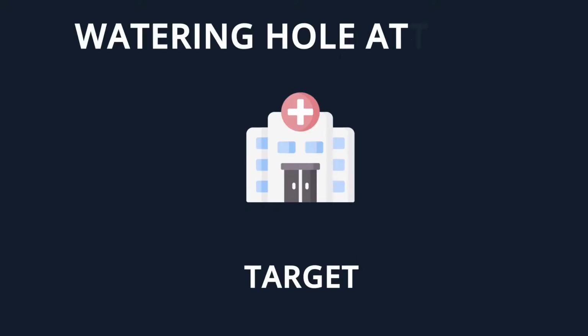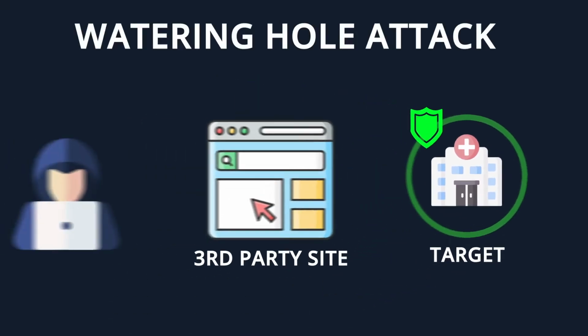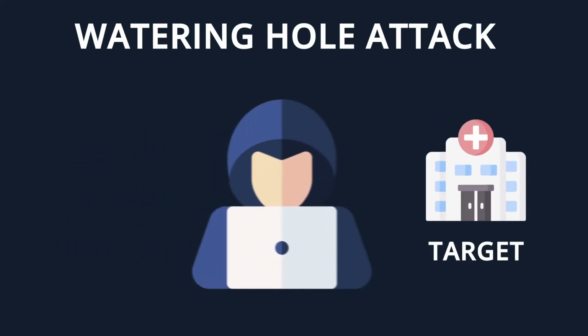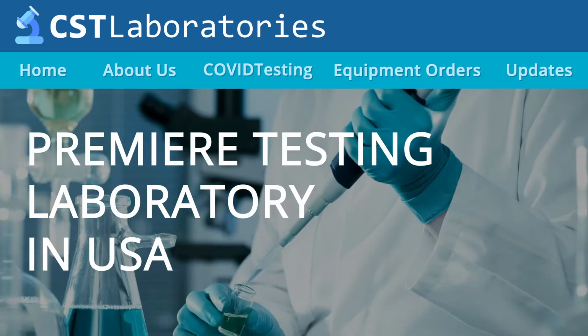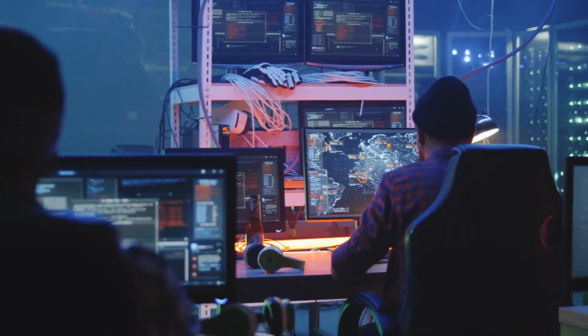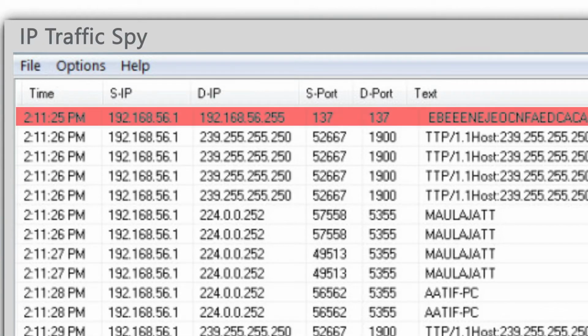A watering hole is an attack strategy where the attacker infects known or potential third-party websites used by a targeted organization to eventually infect a member of the organization who visits the site. After the hackers deploy the watering hole, they wait for an opportunity to attack by looking for connections that come from the hospital gateway's IP address.